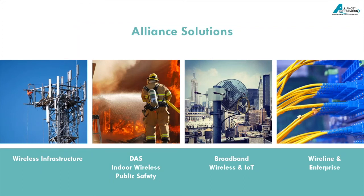Alliance, our business proposition is broken into four main verticals. We've got a focus on the wireless infrastructure space, the DAS and indoor wireless with a special emphasis on public safety, broadband, wireless, IoT, and wireline enterprise space.